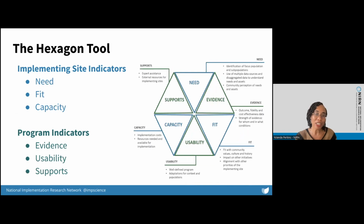So let's take a look at the factors of the hexagon tool. The hexagon tool is framed around 6 indicators that need to be considered when selecting evidence-based practices or programs. A focus on equitable outcomes for the focal population is embedded within each one of these indicators. So first we have the implementing site indicators, and these are need, fit, and capacity. They assess the extent to which a new or existing program or practice aligns with the implementing site.